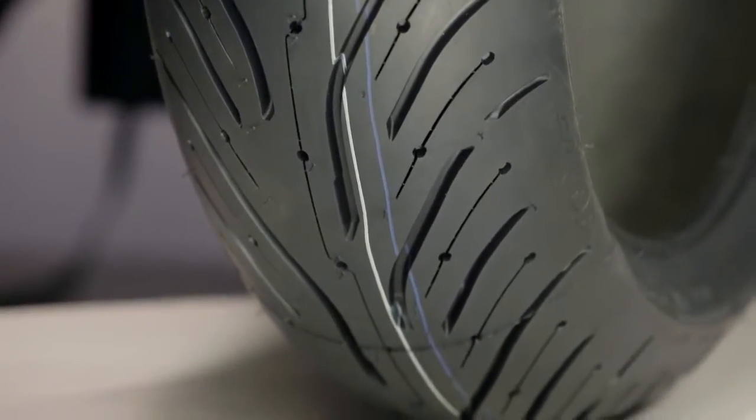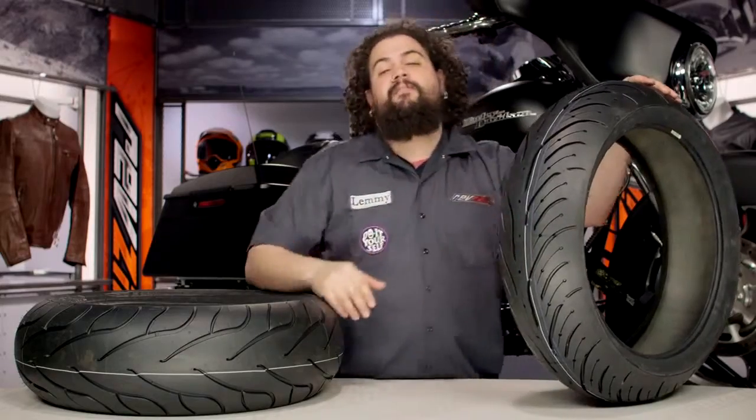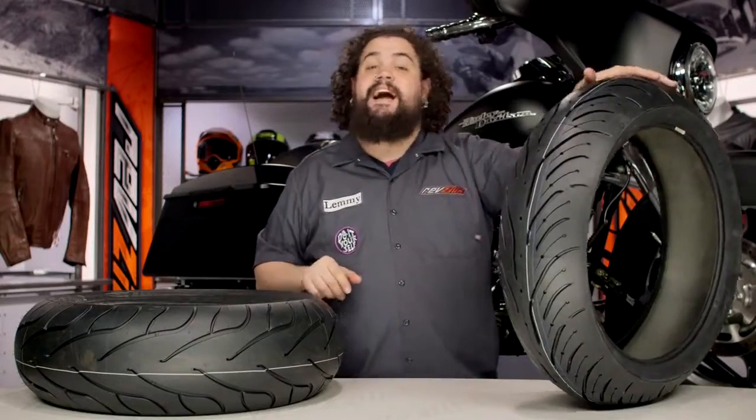Again, if we don't know exactly what it is you want, and maybe you don't even know exactly what it is you want, put a PR4 on there. We're very sure that you're gonna have a great, great time with that tire. And that's why it's up here in our 2015 tire gear guide.